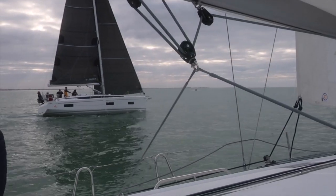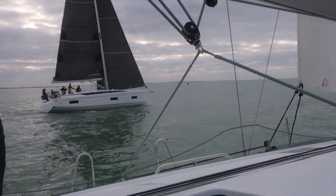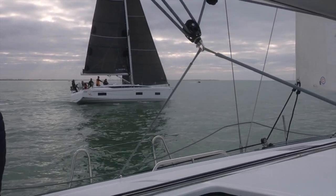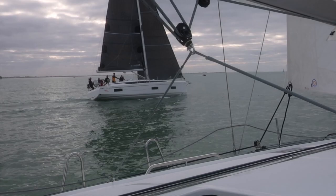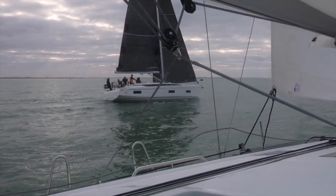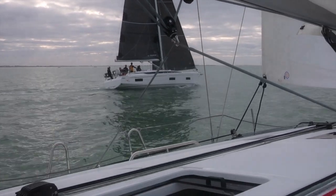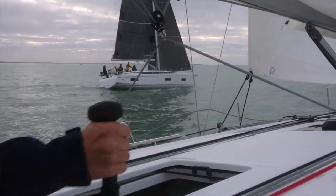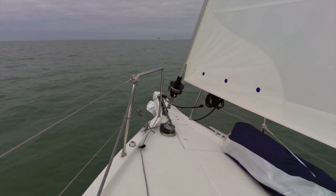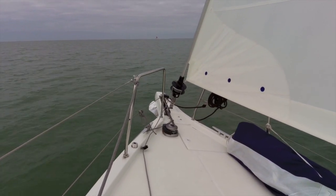On both boats, we noted 8.6 knots as top speed. The Bavaria had an upwind speed between 6 and 7 knots, and the Oceanis was nearly a knot slower. None of them had an upwind angle that was impressive. We made it 50 degrees to the wind on both of the boats.